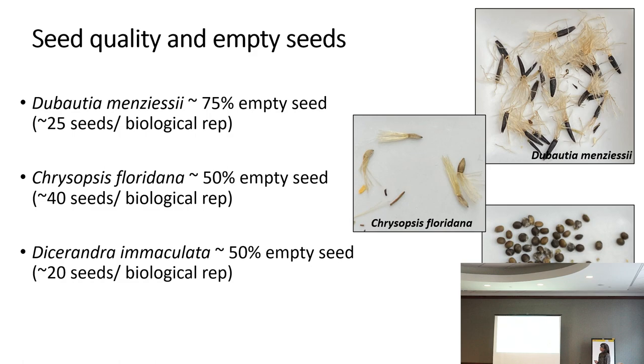Another factor, and this comes from being a native species, is the seed quality. And sometimes these seeds arrive with almost 50 to 75% empty seeds. So these are three of our problem children in the lab, where you have to sit under the microscope and make sure that you are actually getting a seed into your sample. And so when we're talking about using 20 to 40 seeds per replicate, and you have 50% filling, you're already at, you know, 80. You need to be collecting at least 80 for a sample.